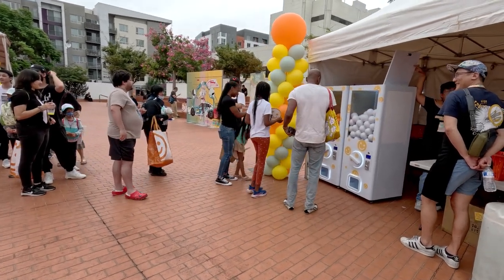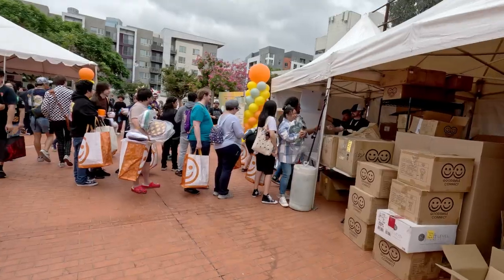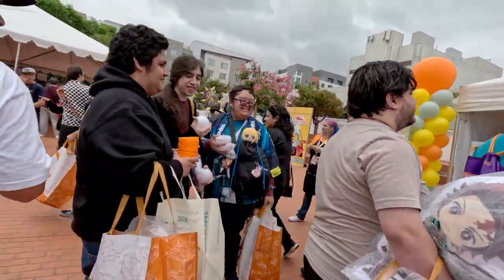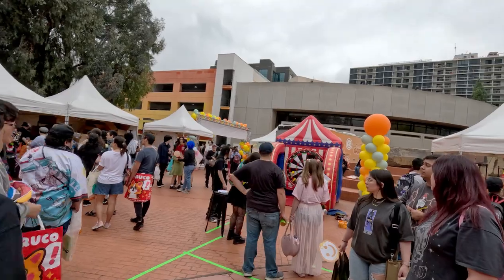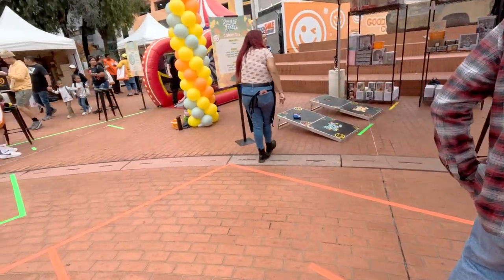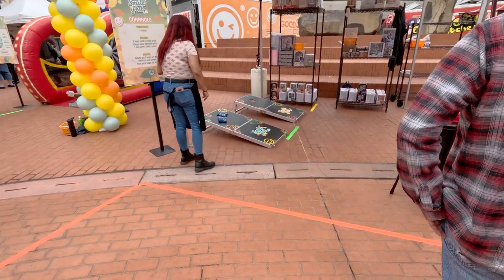Here was the quiz they had. You could go up, you could answer a few questions about an anime, and you could get a chance to spin the gacha prize. I think everyone was winning pillows. They also had like darts and some sack throwing, potato sack, super cool.